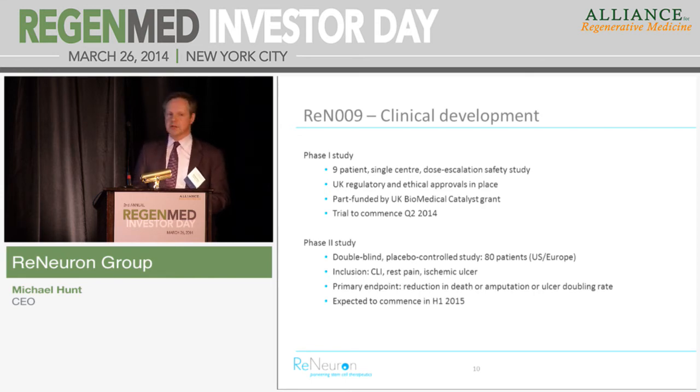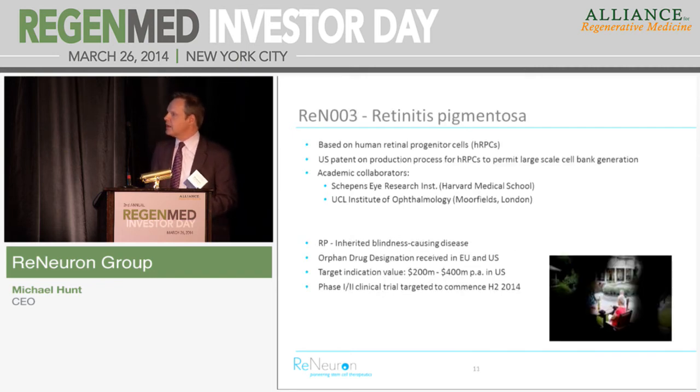In up to 9 patients at a single center, another dose escalation study, which we hope will be followed in the first half of next year by a classic phase 2 double-blind placebo-controlled study, probably in around 80 patients, looking at both US and European sites, with a composite endpoint of reduction in death, amputation, and also doubling rates in these CLI patients.